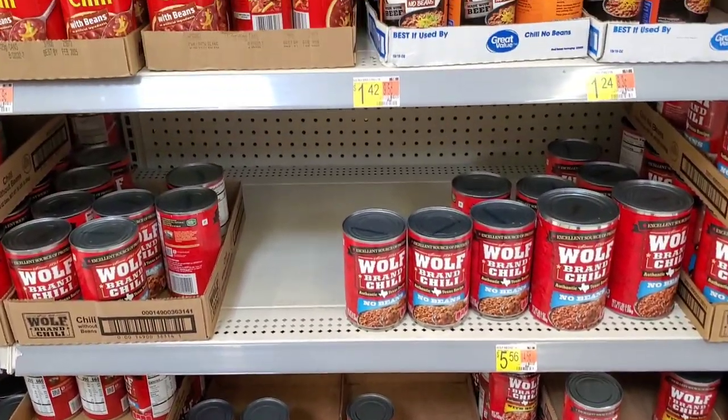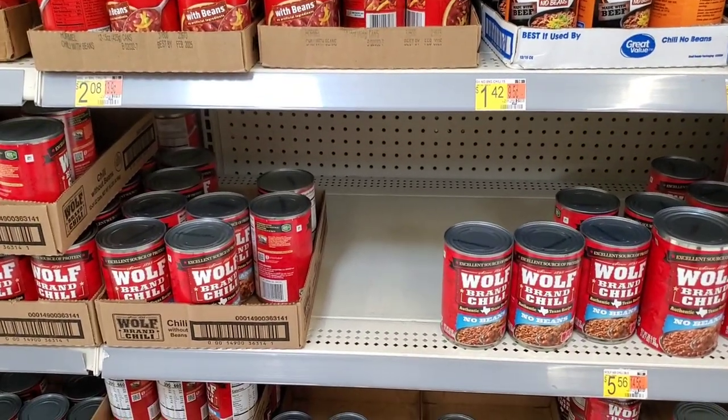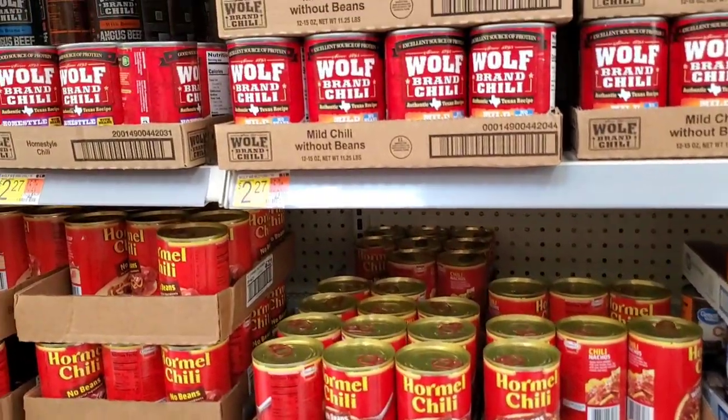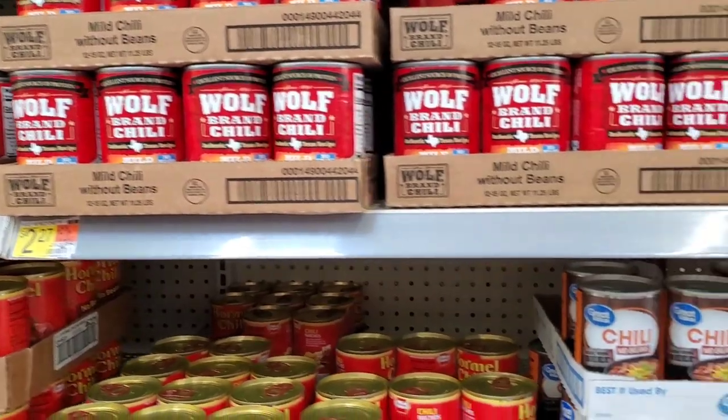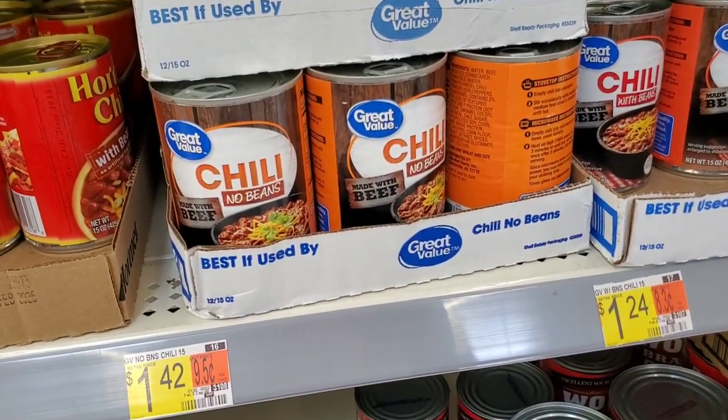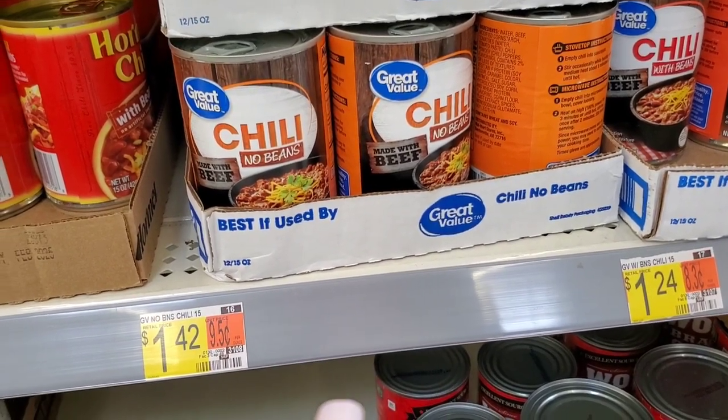Next, I'm going to pick up this Walmart brand, Great Value brand, chili. If you remember, a couple of videos ago, I tried the chili. They liked it. We normally pick up Wolf brand, but I'm going to pick up this chili again and see if it goes over well with our hot dogs.